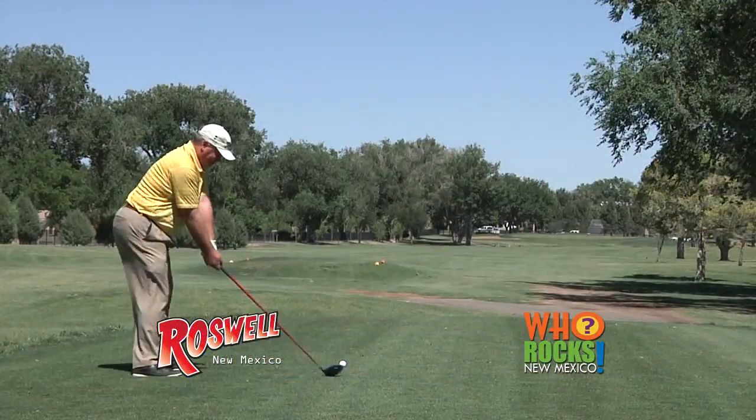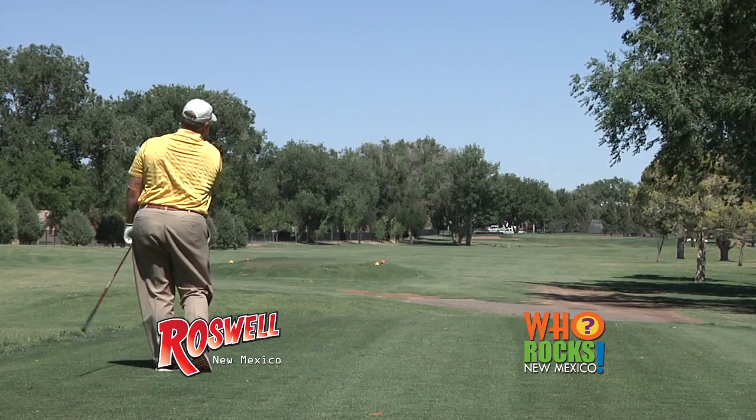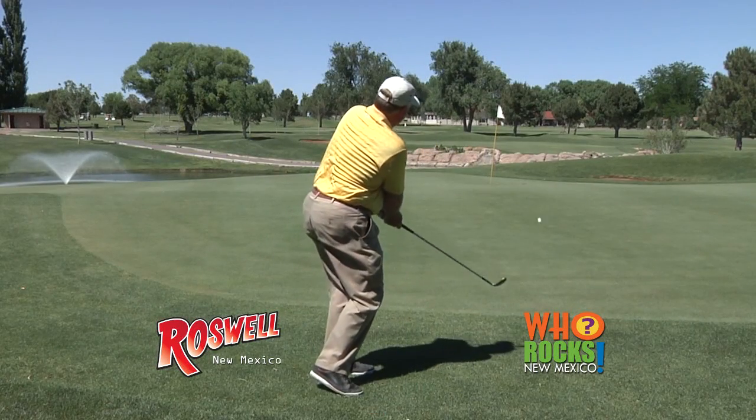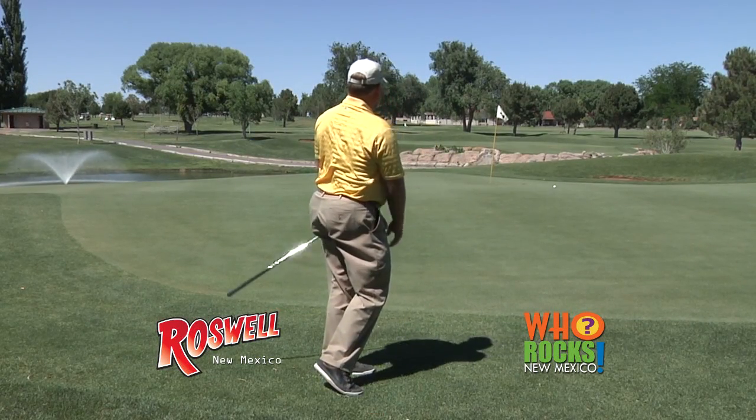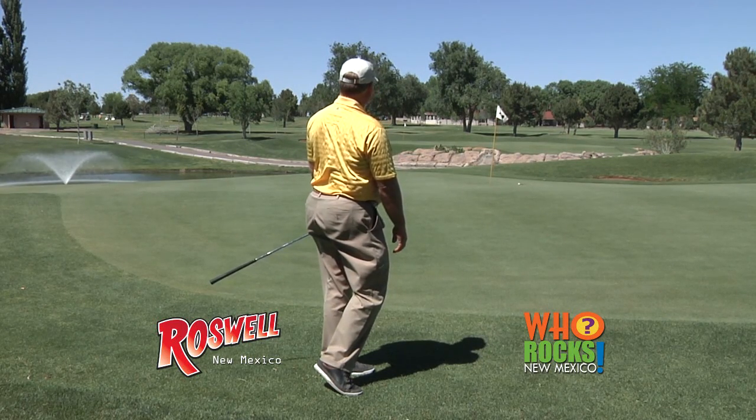Hi, I'm Carlton Blewett. I'm the golf professional here at Spring River Golf Course here in Roswell, New Mexico. Our greens are very undulating, well bunkered, so accuracy into the greens is very important. The greens are always fairly quick, kind of tough to putt, but not too bad as long as you're in the right spot on the greens.